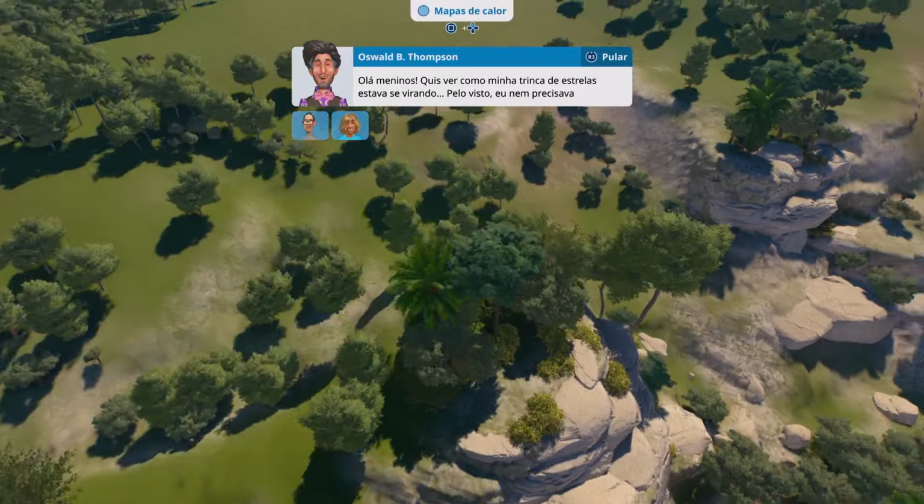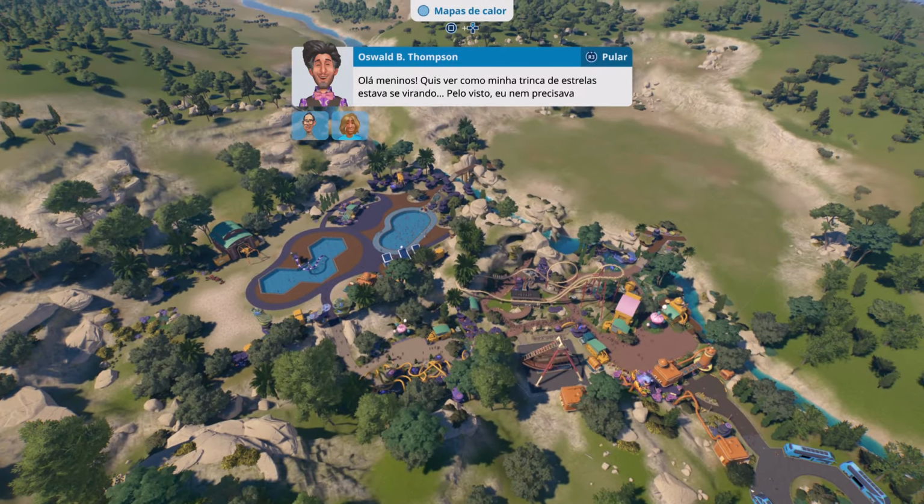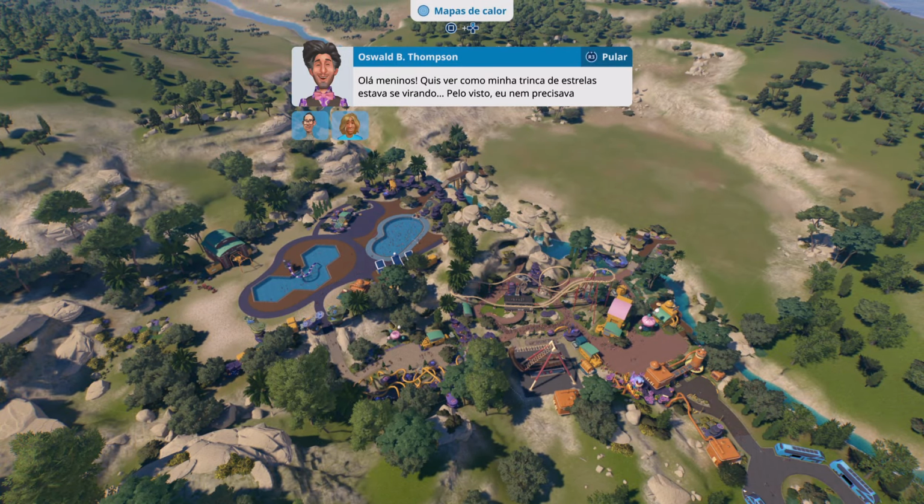Boys, I wanted to check in and see how the onboarding was going with our new friend here. But I can see there was nothing to worry about. The park is looking great. I knew you were the right pick for the job. It seems you're running out of space, though. That simply won't do. I'll transfer over some money for you to purchase the new area of land.